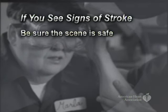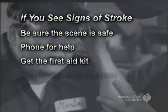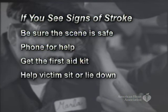If you see signs of a stroke, make sure the scene is safe. Phone or send someone to phone for help and get the first aid kit. Help the victim sit or lie down.